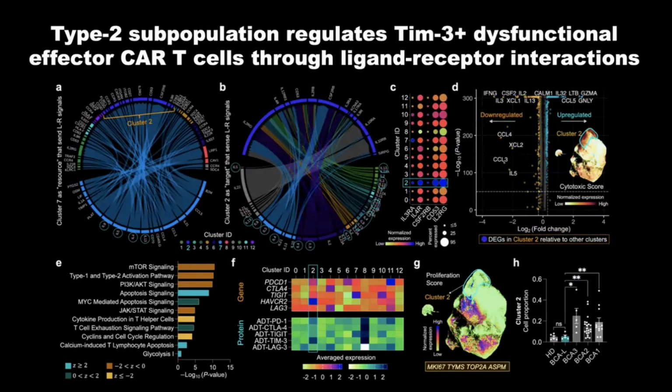You can do all the ligand receptor interaction to find out the cells that receive the signal produced by those type 2 CAR T cells. And then you do a deeper dive into those cells. And you say, what are those cells? What's the difference of those cells? We found those cells have significant upregulation of TIM3 and a few other dysfunctional effector, CAR T cell dysfunction characteristic genes.